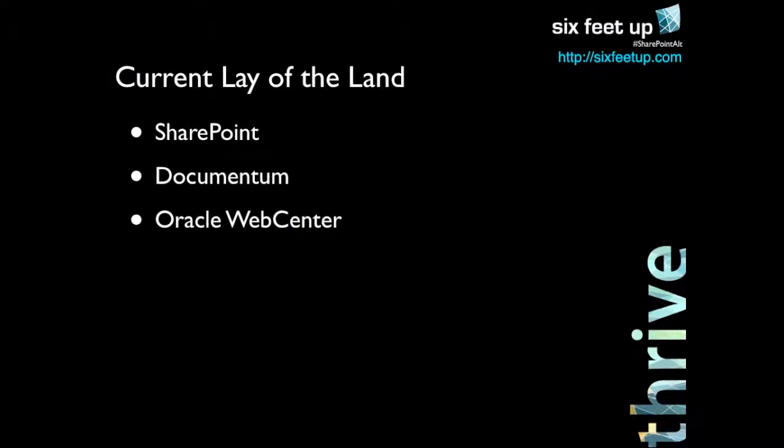Right now, the environment of enterprise content management is primarily dominated by SharePoint, but you have other commercial competitors in the space such as Documentum or the Oracle WebCenter. But when it comes to SharePoint, it's probably the most widely used, and it's also probably one of the most expensive enterprise content management systems on the market today, depending on the size of the organization. The pricing can get quite complicated depending on the type of licenses needed and the number of client access licenses or server licenses we would need to deploy a SharePoint environment.